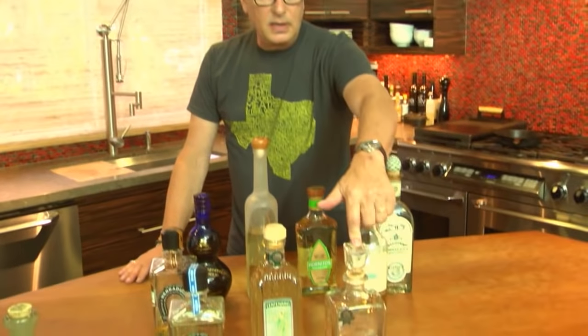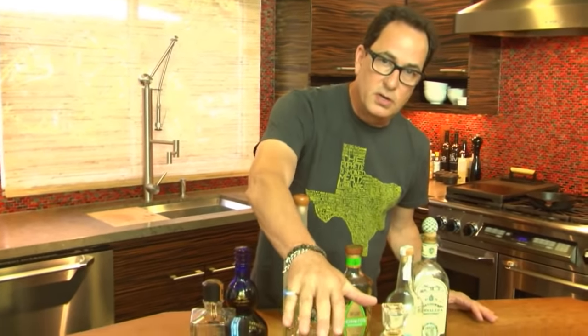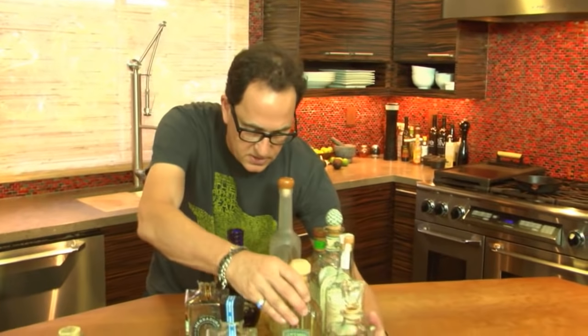And some as inexpensive as the little Hornitos here that I use for cooking every so often, which is probably $16 a bottle, all the way up to this Cava, which is probably 110 or something. But my favorite in the group, and I think an amazing buy, is this Gran Centenario. Super delicious. This is the Reposado. But all of their versions are great. So let's just do this.